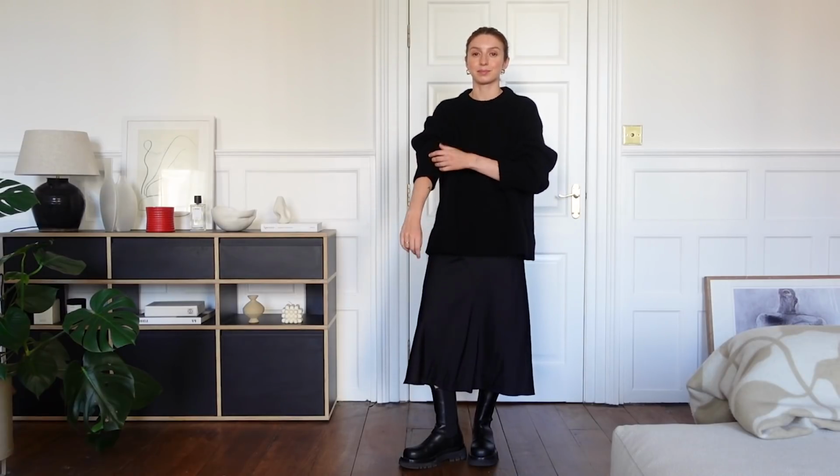Somehow it works on many levels, and I think the key with an all black look is to play with balance and textures, because that's what makes an all black look quite interesting. I love both the mix of textures and shapes in this look and how they all just work together. The chunky oversized knit is a great balance and contrast against the fluidity of the silk skirt, and the chunky boots then help ground the look.